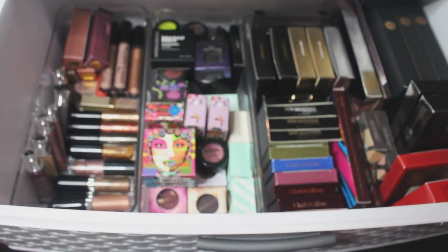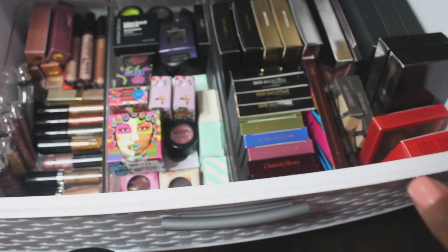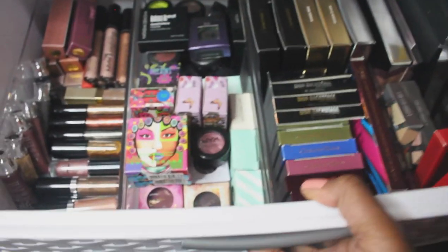So this top one here is really all that. It's something that I can go into and either get a liquid shadow, liquid topper, glitter topper, some single shadows that I like, or my smaller luxury high-end palettes that don't fit, or it just seems better to put them up here. So that's what this drawer is.